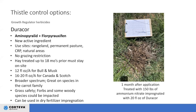Again, similar to Grazon, grass safety, forb, and woody species might be impacted. And this one can also be used on impregnated dry fertilizer. An example of that I actually did a couple months ago. So this was 1 month after application. You can see that that's a pretty large thistle. And with 150 pounds of ammonium nitrate impregnated with 20 fluid ounces of Duracor, we completely killed that thistle within a month. So it's a great option, especially for controlling those species in your pasture.